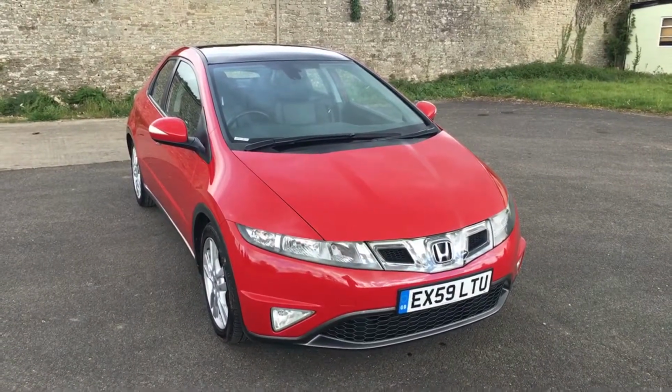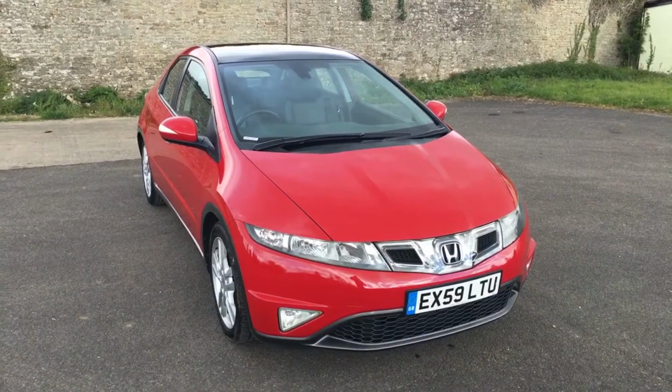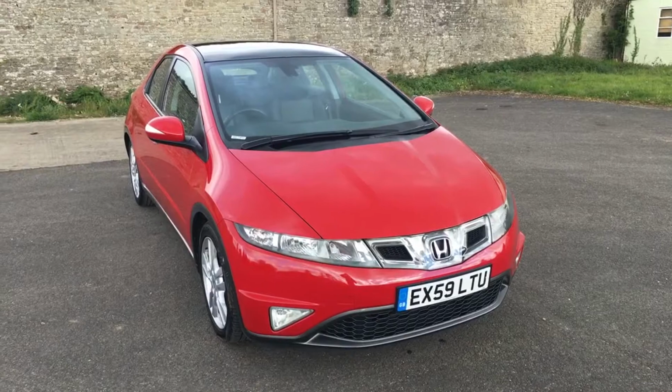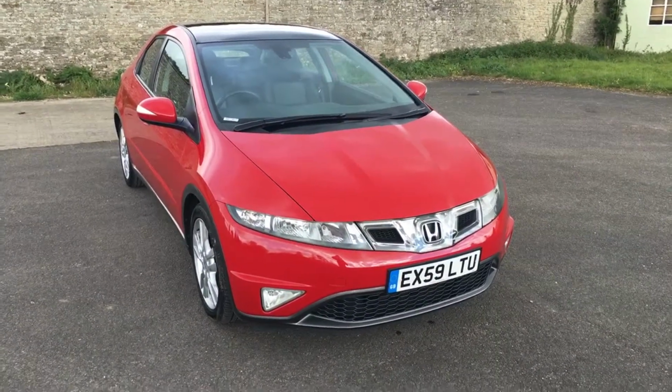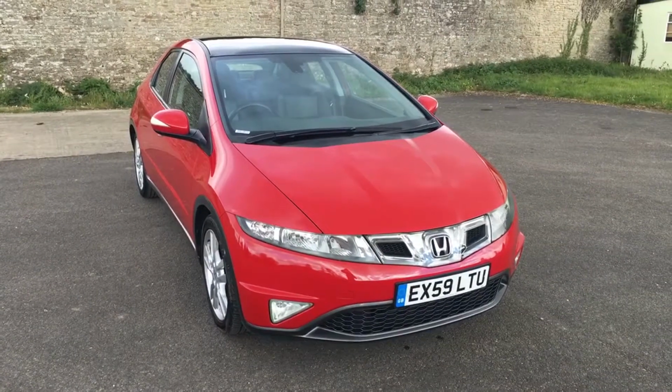Car being this generation now comes with the big glass panoramic roof, which you can see in black on the top there, and a full black leather interior with heated seats. Car's been wonderfully serviced by Honda and is in an absolutely superb condition.